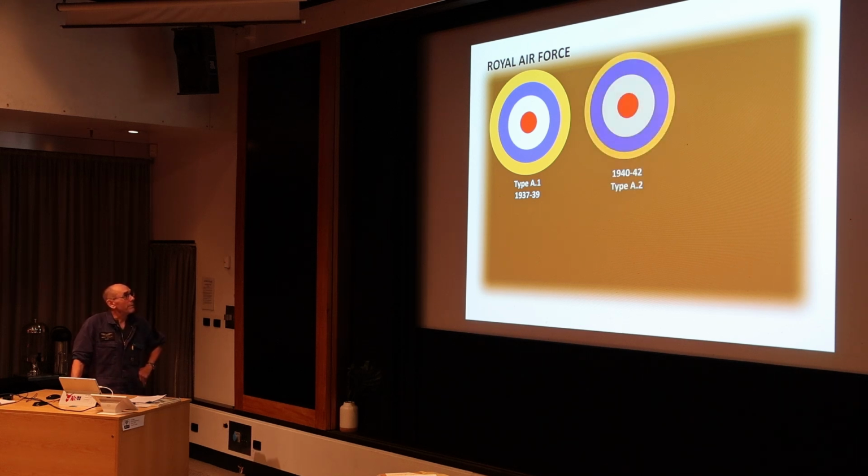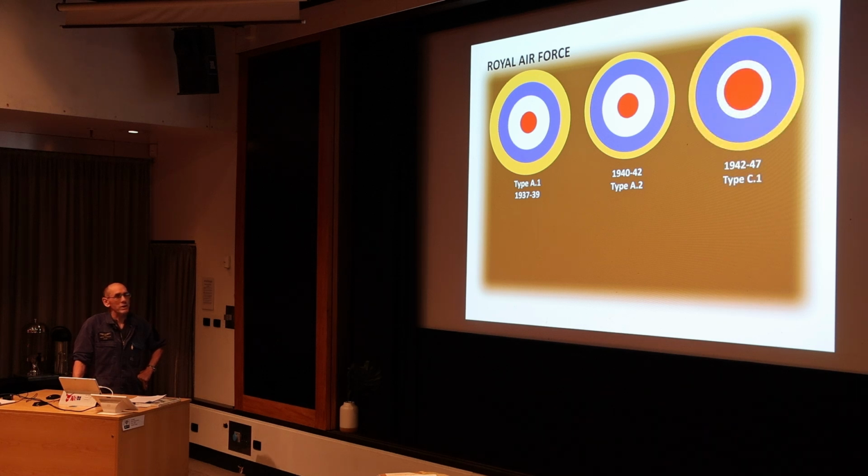But later they thought, that's a little bit silly. We'll trim it back a wee bit. We'll make that yellow a little bit skinnier. And then too much white showing, so we'll just make the red a wee bit bigger. And that's pretty much the roundel they ended up with at the end of World War II. This is Europe. Things changed a bit in the other places.